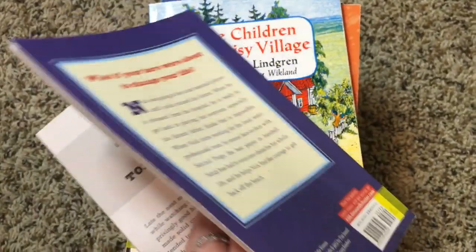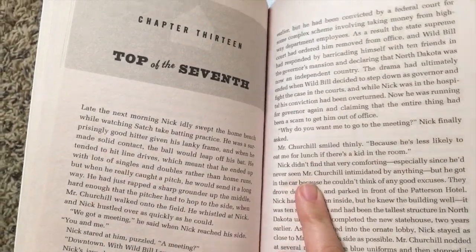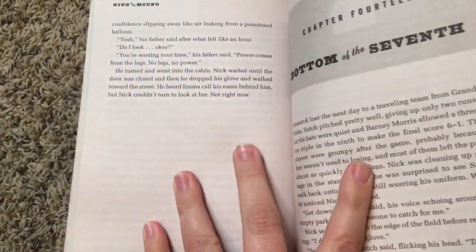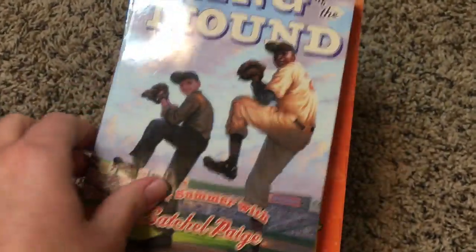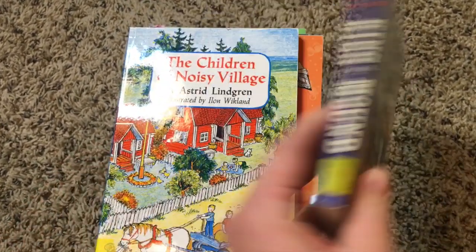It's not set up like that at all. I actually think that this first book is one of the harder books that they went through. But just the size of the print, the words that are in there, and that there are no pictures or anything, that is level 2 advanced. So that's the first one, King of the Mound.